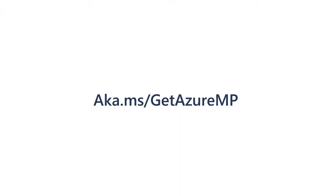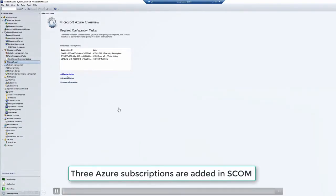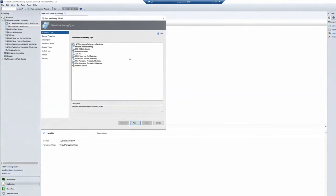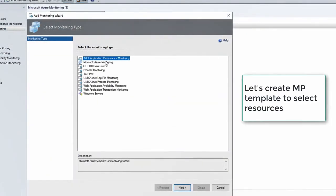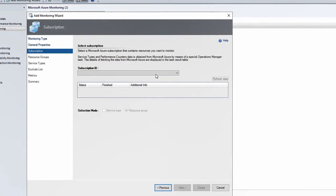This demo as well is recorded because of the same reasons as I cited earlier. I'll pause it and explain it to you. If you want to play around with this, meet me after the session or come to the SCOM booth, System Center booth, sorry. Okay. There are 3 subscriptions which we have already configured in the SCOM console. This is where you actually create a new MP template. And this is the previous experience.